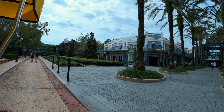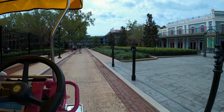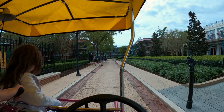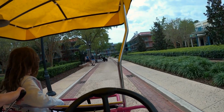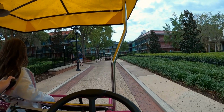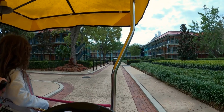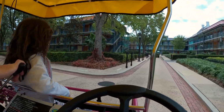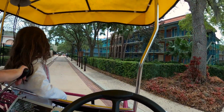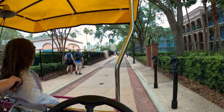And these stores are actually cool. Even though they're small, they're cool to check out. Sometimes you get that merchandise in there you just can't find anywhere else. Little playground area here. We're going to take a left here. And this is going to take us back out onto the boardwalk area there.